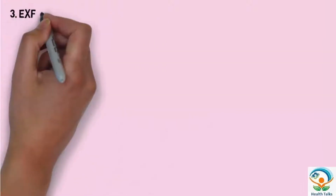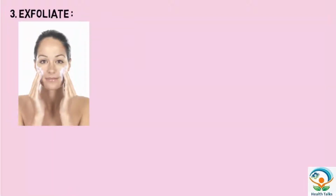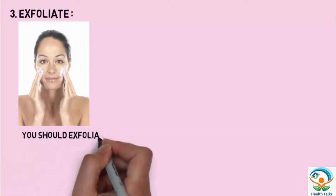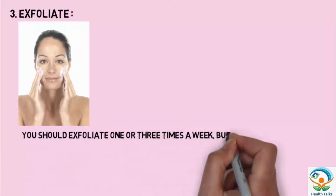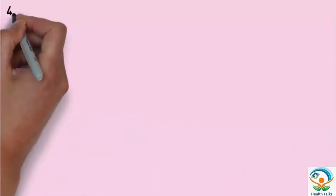Third one is exfoliate. Exfoliation removes dead skin cells that have accumulated into your pores. If you have blackheads, acne or breakouts, do not miss this step. You should exfoliate 1 or 3 times a week, but this depends upon your skin type and how it reacts to exfoliation.